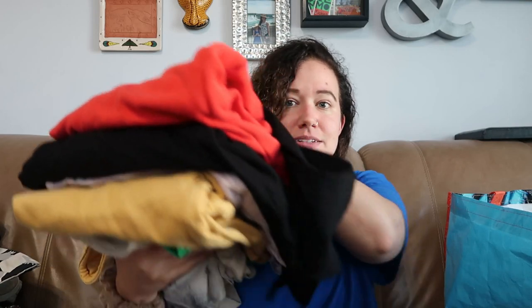All right, last but not least, the clothing portion of this haul. So not too many things. I mean, this is all the clothing that I got, and I was in the store for a couple hours. So this first brand I've only sold once before. I own a pair for myself, but I found one piece at the bins like forever ago and sold it.